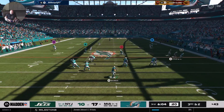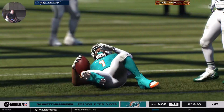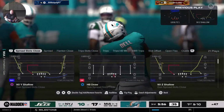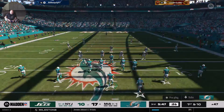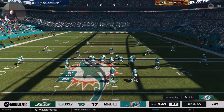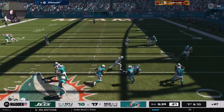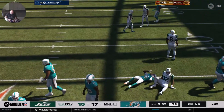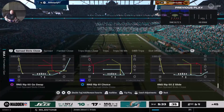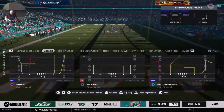Blitz coming. He'll throw it. He's got his man. Complete to Dell. It's a gain of 10 yards. Good for a Dolphins first down. First and 10 at the 47-yard line. Run the draw with A-Chain. Not much there. Maybe a yard. He was brought down at the 45-yard line. A gain of a yard. Brings up 2nd and 9.